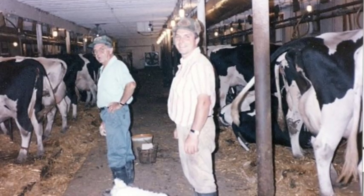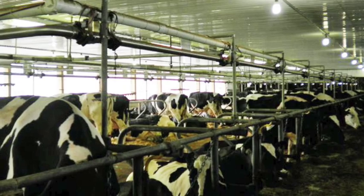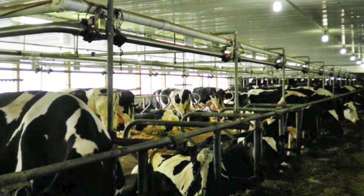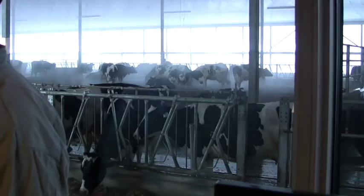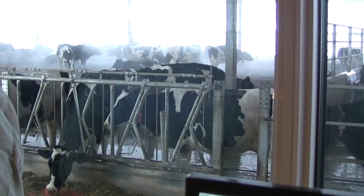Actually, in 1977 we bought this farm, and it was a 50 stall tie stall barn. Then we expanded that barn to 98 tie stalls in 2001, and we were just maxed right out in that barn. We were way too overcrowded. We had to get these cattle moved into an area where they had a lot more freedom, a lot more space, and a lot more cow comfort.